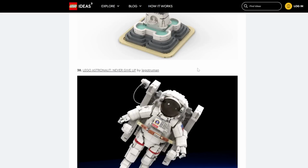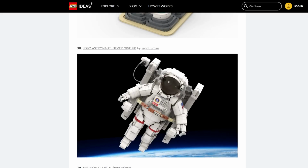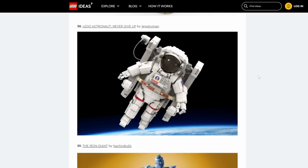Then we have the LEGO Astronaut Never Give Up. I believe this one's a resubmission. Never give up. There you go. If it wasn't approved the first time, I don't think this would be approved the second time. But, never give up, as they say. A space idea for sure, but a buildable astronaut, I don't know if that's something they would sell to the general public versus an actual space satellite or something like that. So yeah, I would put this not likely at all, unfortunately.